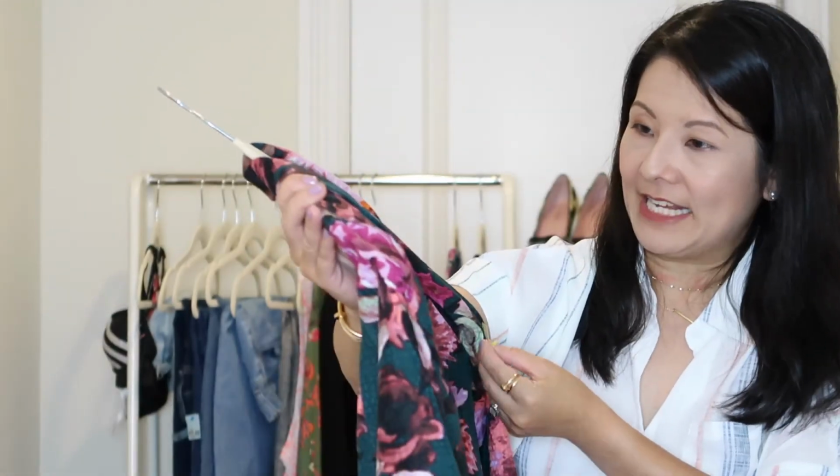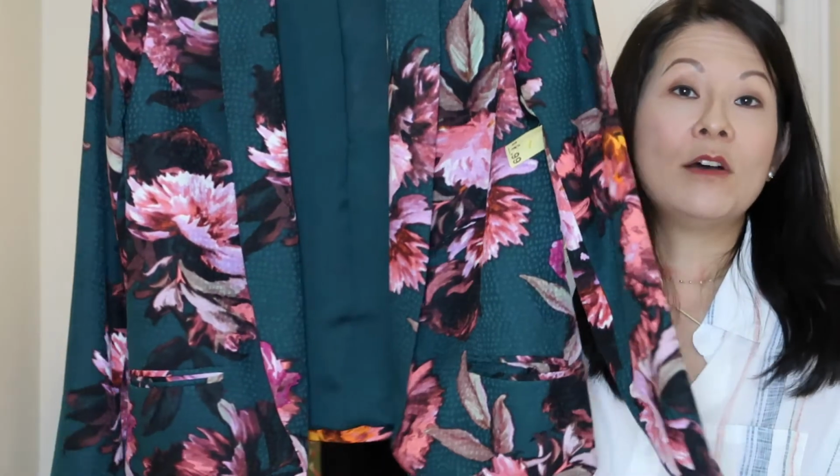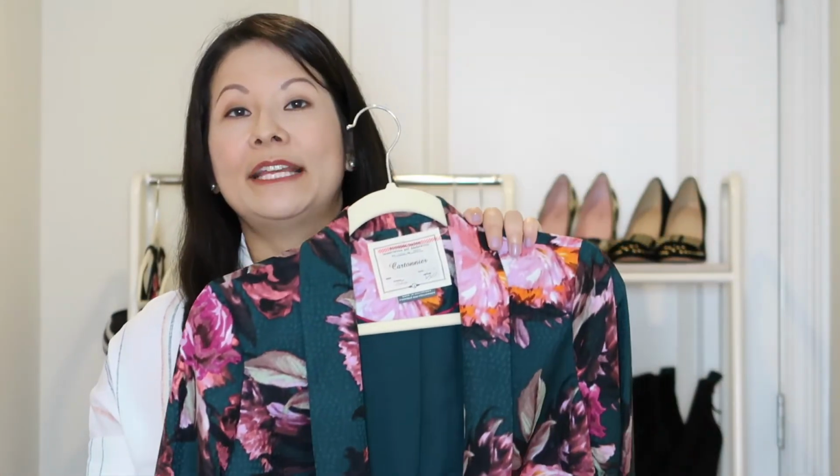So yeah, super nice. I definitely think this is kind of my style. I paid $6.99 for this, which I thought wasn't bad at all. So I figured it's worthwhile trying to pick this one up. But yeah, really, really love the cut and print of this blazer.